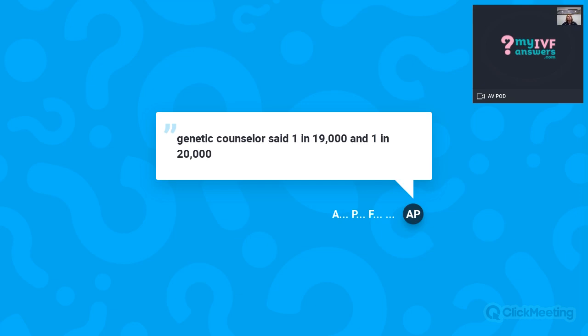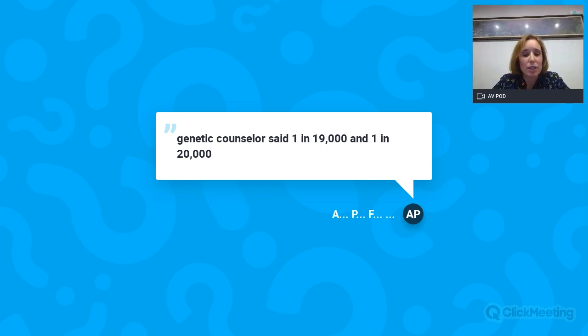Genetic cancer said 1 in 19,000 and 1 in 20,000. So that means that if you had 20,000 children, one would be born with this disease. I think this is a risk that you should be able to assume. Of course, each person is different. What we usually do, for example, when we think about Down syndrome, when we are pregnant and we do the first trimester screening test, which is done in blood and with the ultrasound assessment, they advise to perform an invasive test, such as amniocentesis, when the risk is superior to 1 in 250. So if you compare those data, you can see that 1 in 20,000 is really very, very low.